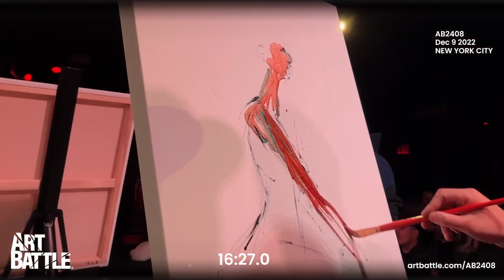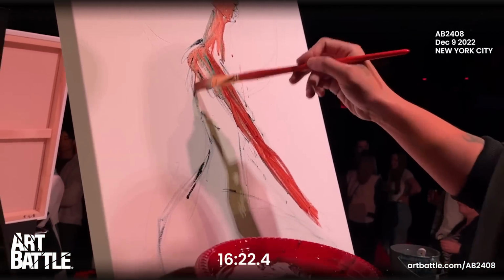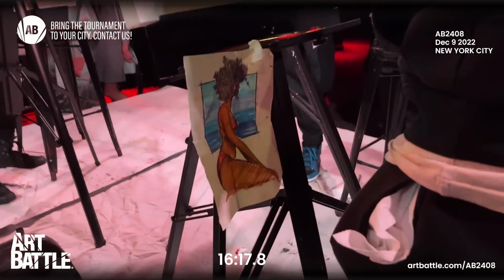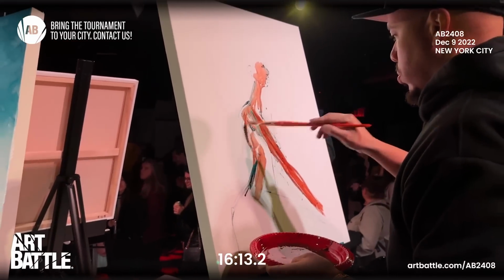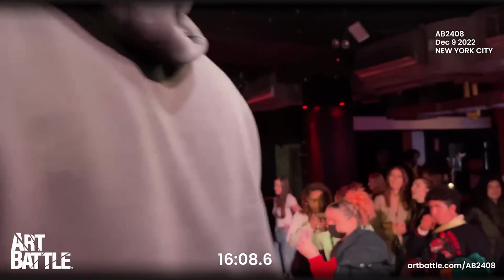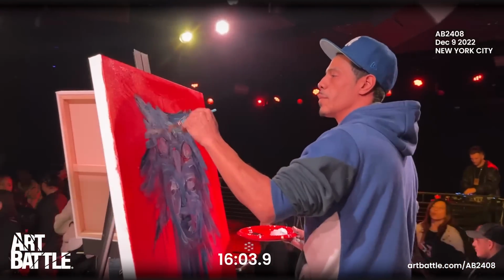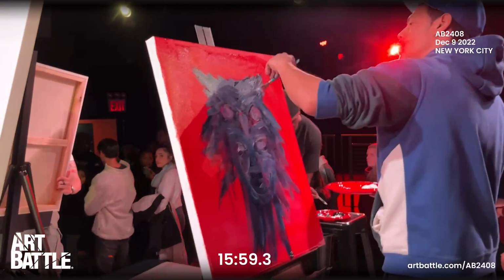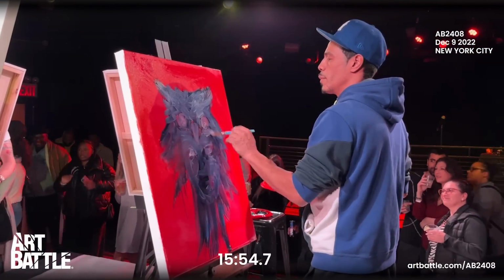So here we are with Josie's Boy, and he is doing another figure. So similar in scale, actually, similar in scale to our first round piece, and I love it. He actually did bring a second reference with him. So he was very confident tonight. He's definitely come with a plan to create two pieces. So that tells me that he was pretty confident in getting to the final. And I love seeing that energy.